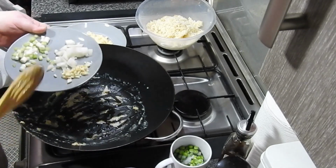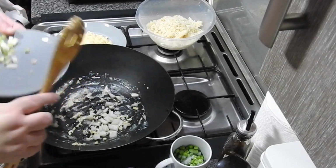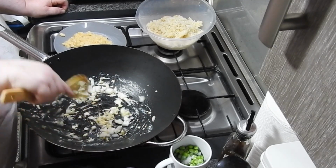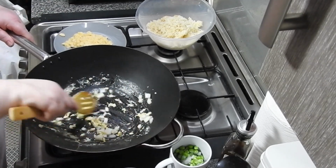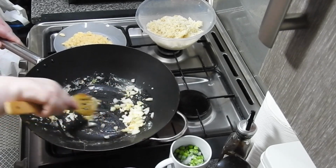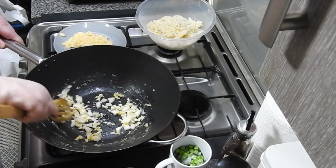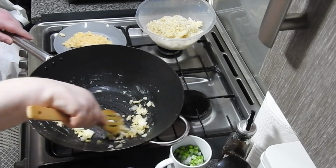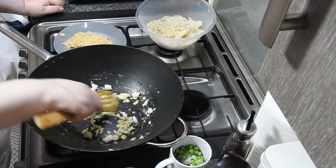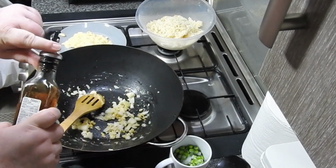So what am I going to cook first? So I'm going for my garlic and onion. I'm going to get them going. So I'm just picking up that egg off the side of the pan now, and it'll just mix in with the garlic and the onion. The chili flakes are optional. You do not have to use them. So just keep that going. Just need a bit more oil there.